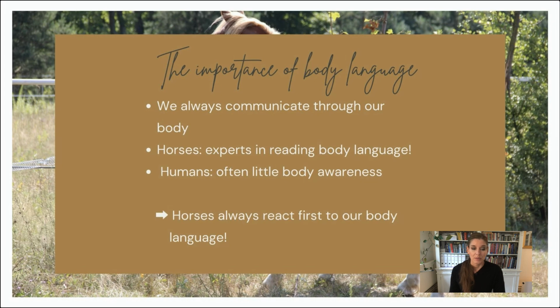And the problem is that we humans are not very aware of our bodies. Most of us just sit at the desk the whole day, and we are not very connected to our bodies. We mostly notice when something hurts or doesn't work. A big part of my job is helping people with their body language, to become more aware of how they position themselves, because the horses will always listen to our body language first. And then sometimes we wonder why it doesn't work, or the horse even does the opposite of what we ask. That's usually because we do one thing with our whip and quite another thing with our body.